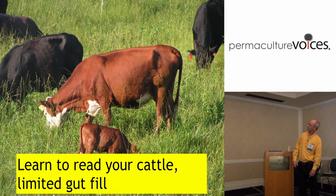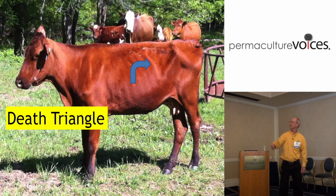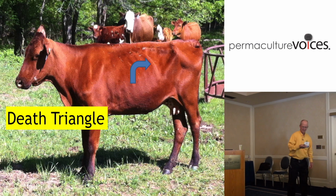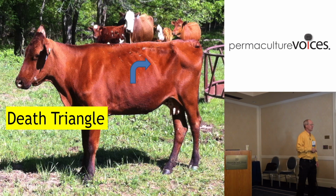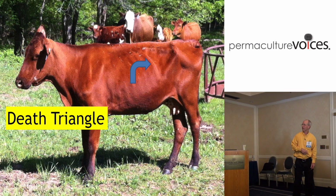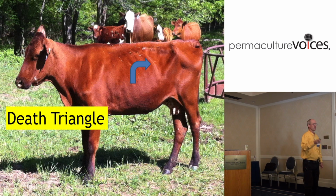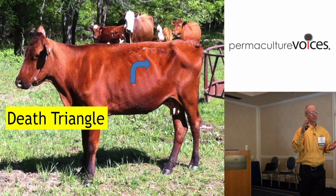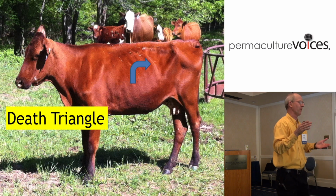That's a good one. That's not my cow, by the way. That was down south. A lady said, well, she's actually put on some weight. She looked bad this winter. And I'm like, oh, my gosh. Folks, learn to read your body condition scores. Go to the internet and type in cattle body condition scores. They're 1 through 9. Learn to read what that is on your cows. You want a body condition score of 6 to 7 in the fall.